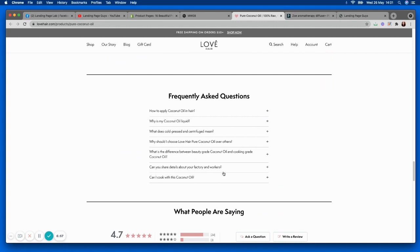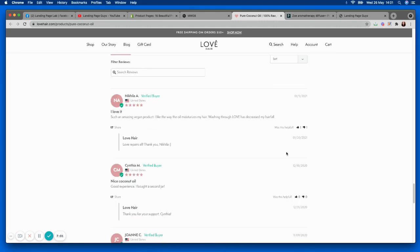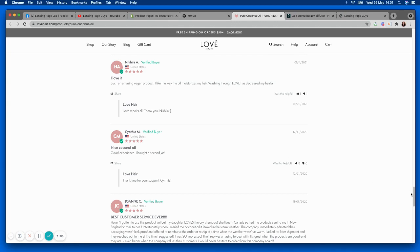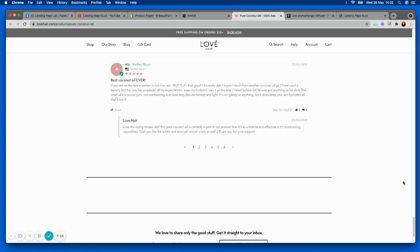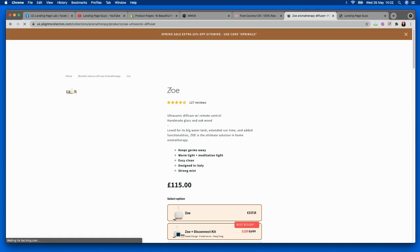Good icons, and fab that these guys have got a frequently asked questions section, and they go down into the desire section, which is great. But look how far I've had to go to get to that social proof. Social proof is a huge selling point for your products, and it really should not be buried at the bottom of a page. And again, there have been no repeat calls to action. As we get to the bottom, again, more navigation leaks. So it's the same story, whichever product page we look at, it's the same problems that we see.